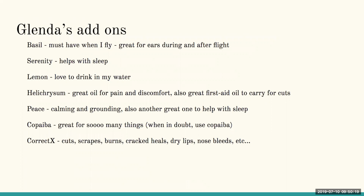And Correctex. Oh my goodness, somebody just told me another way to use Correctex yesterday that I had never thought of. But it's great for cuts, scrapes, burns. It's great for if you get dry or cracked heels. It's great for dry lips. It's great for nosebleeds. Somebody told me they put it under their eyes actually to help them look less puffy. It's like magical ointment that you should just have with you all the time.